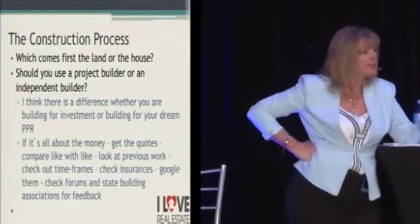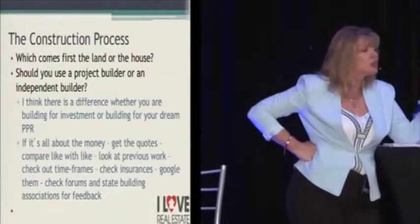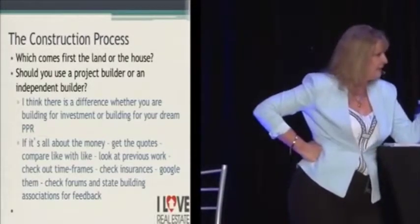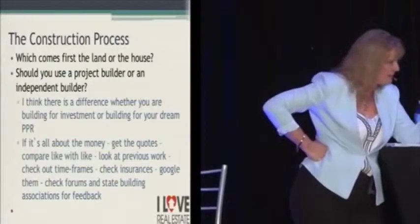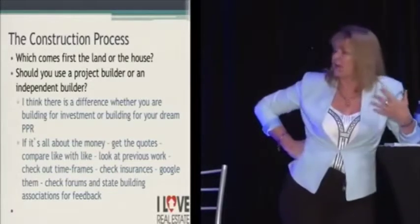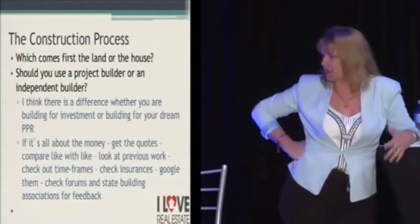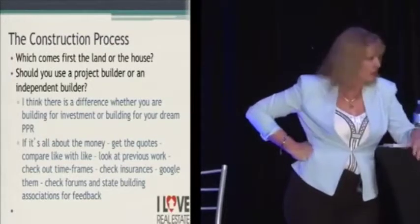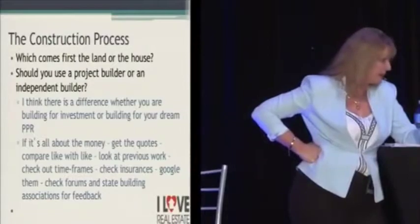Have they had any complaints lodged against them? Go and talk to contractors. Find out whether they're getting paid, and whether they get paid on time. Find out how they feel about actually working with that particular builder. Check how many properties they own, who owns them, and what names they're in.